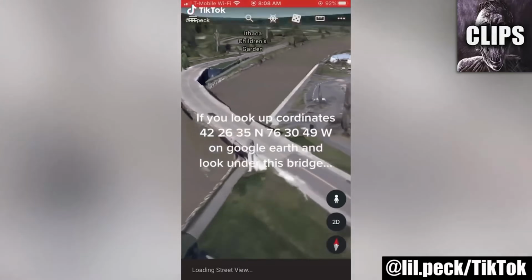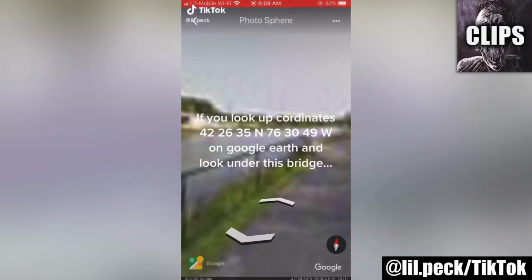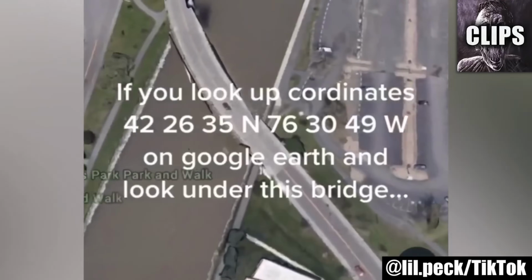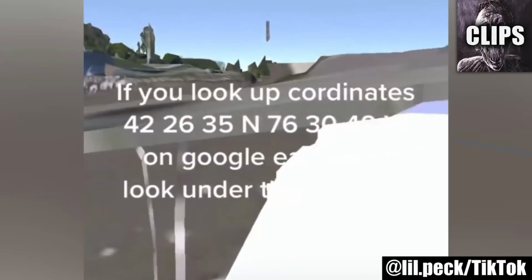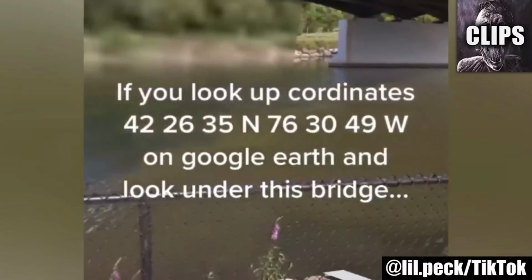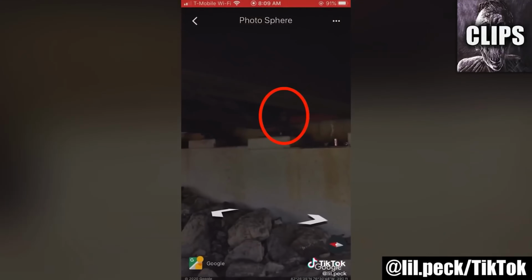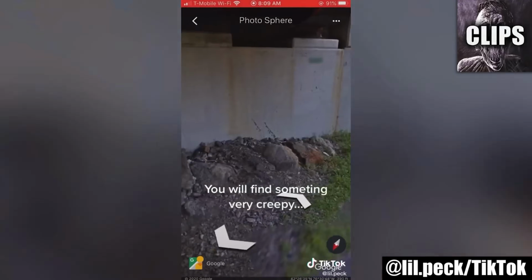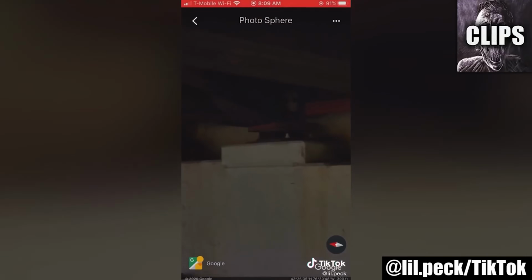There's an area in Ithaca, New York, that's hiding a pretty creepy secret found by a TikToker named Lil Peck. Go on Google Earth and enter these coordinates to find it. As you walk under a bridge, keep looking up and to your left and zoom in after every step. Eventually, you'll find the same pale-faced creature poking out from the shadows that Lil Peck found before.